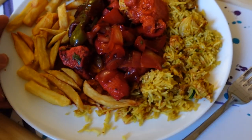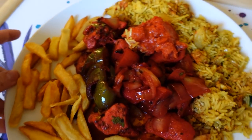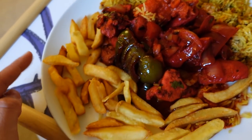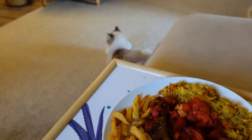So here we have it. I've got some egg fried rice, and then I got the chicken tikka sizzler, which is chicken tikka pieces with some pepper and tomato and garlic and onion. And then obviously a few chips, because I feel like honestly we've deserved them today.